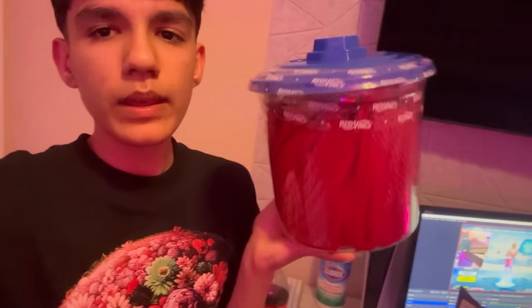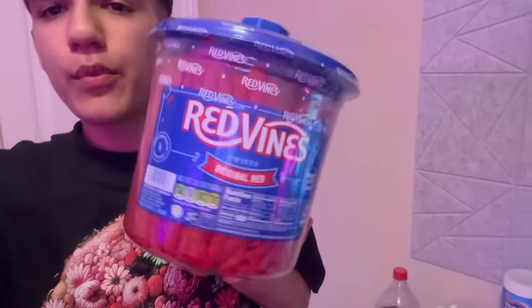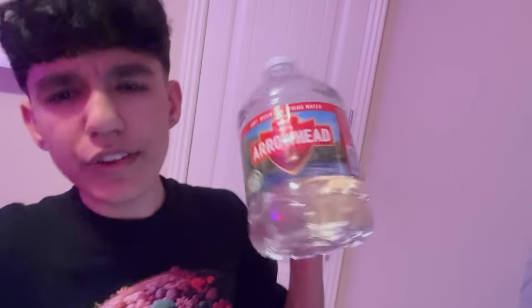This thing is absolutely huge. It's the biggest box of candy I could find, and it was on the top shelf. I had to tippy toe a little bit, I'm not gonna lie. I'm kind of short. But yeah, we got this giant box of Red Vines, and then we got, I don't know if this is a gallon, I think it's a gallon of water right here.